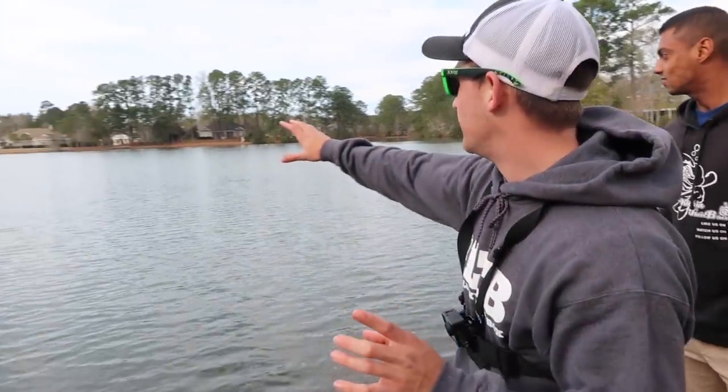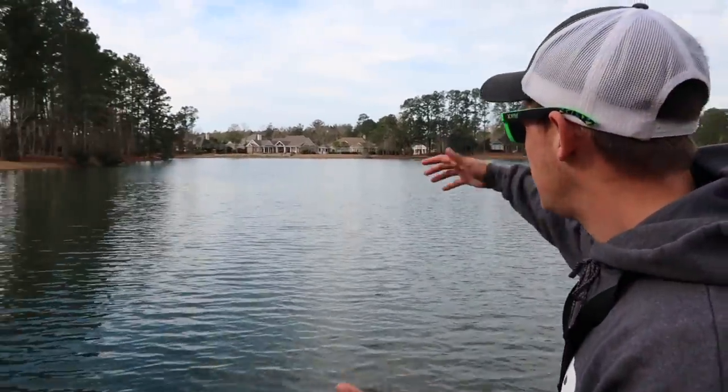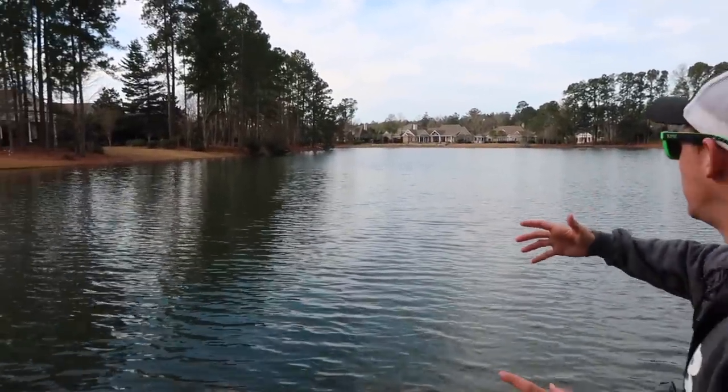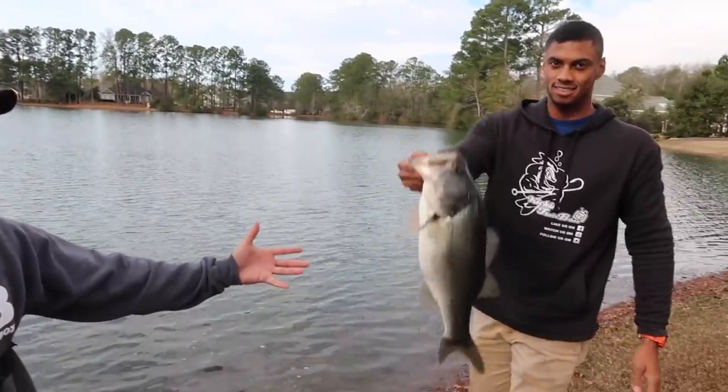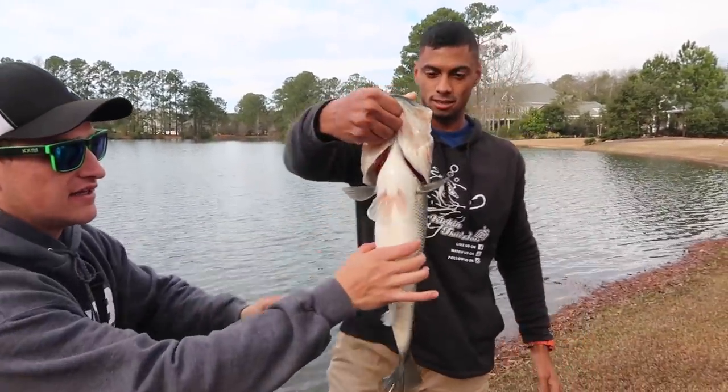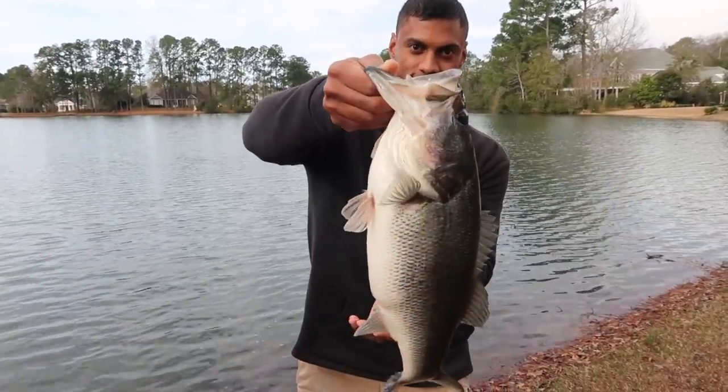Let me show you guys what's kind of happening. There's a little bit of wind out here. It's pushing right up in this corner, and those fish are just stacked out feeding. And that's when you catch a solid 4.5-pounder. I want to see his gut.